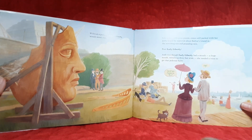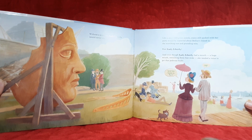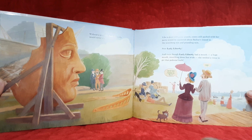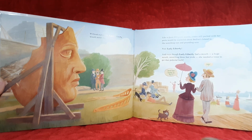Without a pedestal, Lady Liberty would never rise. Like a giant 350-piece puzzle, crates still packed with her parts would be scattered about Bedloe's Island in the scorching sun and pounding rain. Poor Lady Liberty. And even though Lady Liberty had a mouth, a huge mouth stretching 3 feet wide, she needed a voice to get that pedestal built. "Send her home to Paris." Ugh.